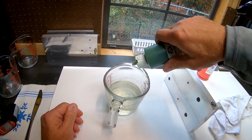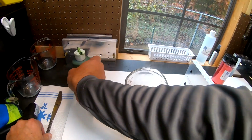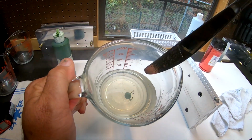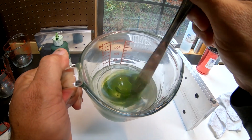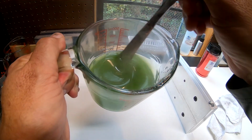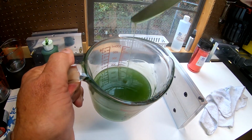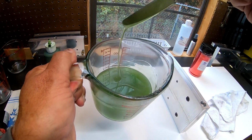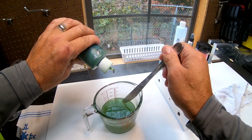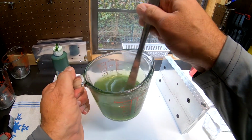So with 1 cup, it should be about 7 drops. As you see, I've got my 7 drops in there, and you can actually watch it start to change on me. And again, this is a watermelon color. That's a little lighter than I want. So I add 3 more drops to it. That should darken it up a little bit.